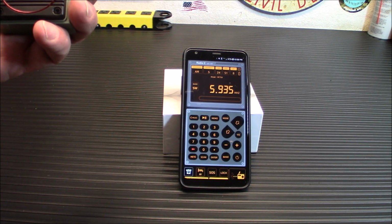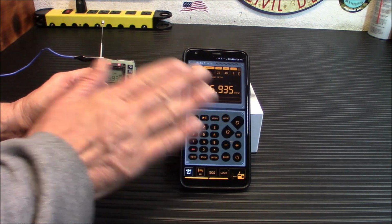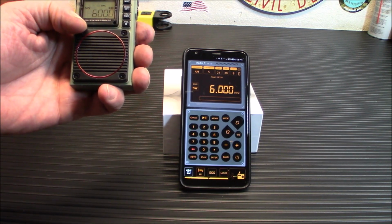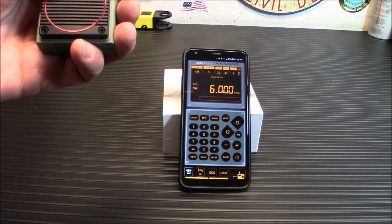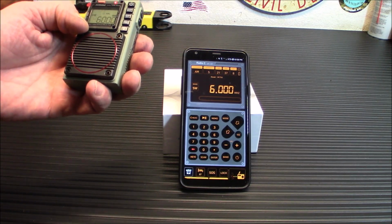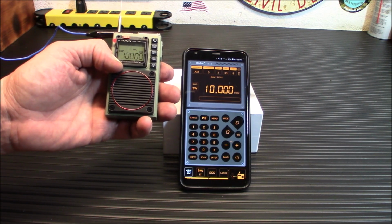It's really pulling in the stations with this little antenna. Now, I do notice that when you put the radio near the phone, you'll get a little bit of phone interference, but that's pretty impressive. All right, let's keep scanning around. Okay, there's 6 megahertz. I'm talking about Venezuela. That's pretty cool, though. That's really impressive. I'm going to try WWV, see what we get for a time station. Well, I can hear it in the background faint, but it's not coming in all that great.